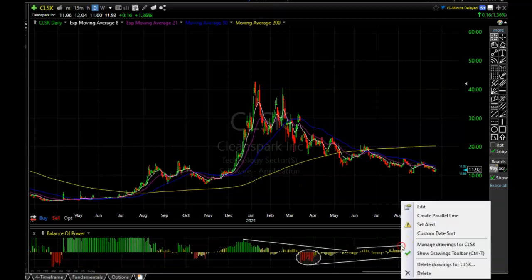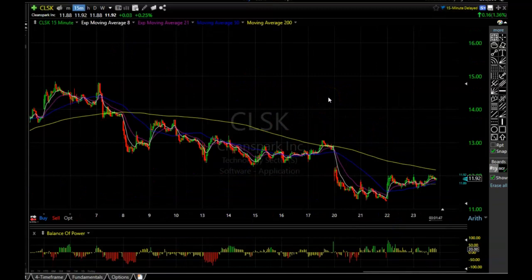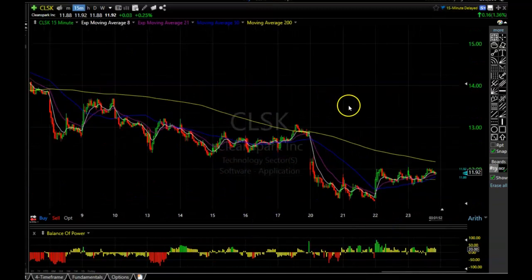But let's go intraday. Let me show you what's happening near term. Let me get the stuff off here. Let me go to the 15-minute chart. It looks like CleanSpark is making a very clear bottoming formation. It looks like a lot of pressure is building up.